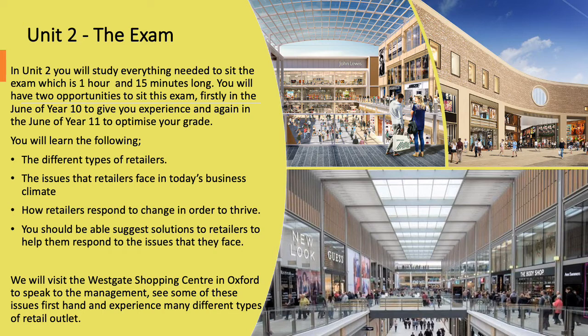So in order to have a look at all the different types of retailers, we're very lucky because we've got the Westgate Shopping Centre in Oxford, which is a brand new shopping centre, and we can go down there and see lots and lots of different types of stores all just in one place. We'll be able to go in, have a look how they're laid out, how they operate, and also I'm hoping to get the manager of the Westgate Centre to give us a little talk to talk about issues that the whole of the Westgate Centre is facing in business today.